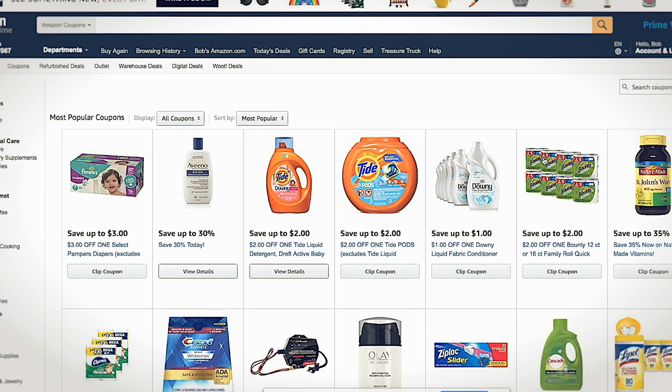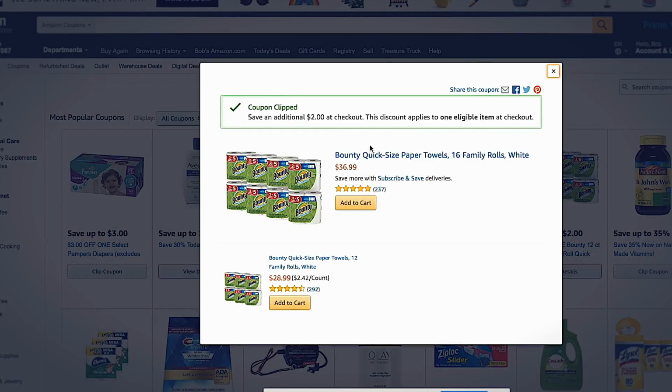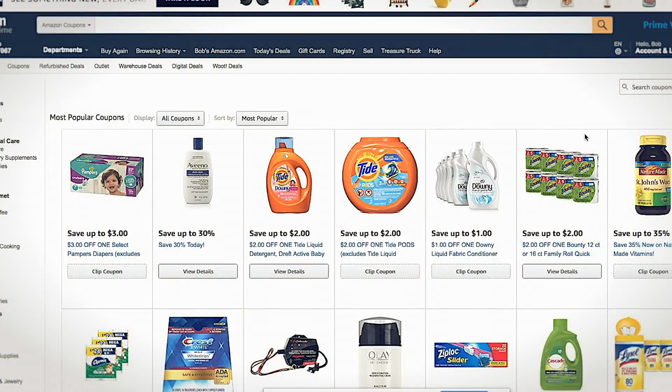So say you wanted to get these Bounty paper towels, you can just clip the coupon, and then whenever you buy it, it's just going to knock that amount off of your purchase price. So it's just really, really simple. And sometimes you'll be shopping for an actual item and just be looking for this because sometimes they have the coupon on the item page itself. And so be keeping an eye out for that whenever you're shopping on Amazon.